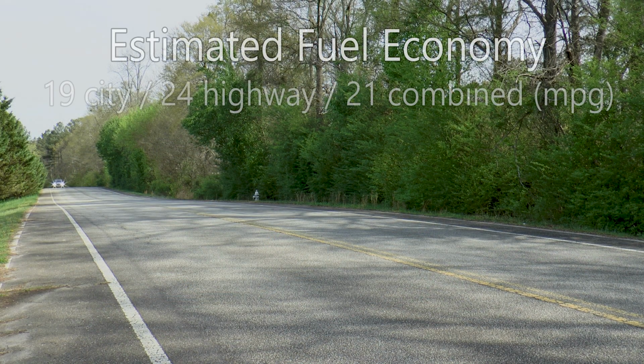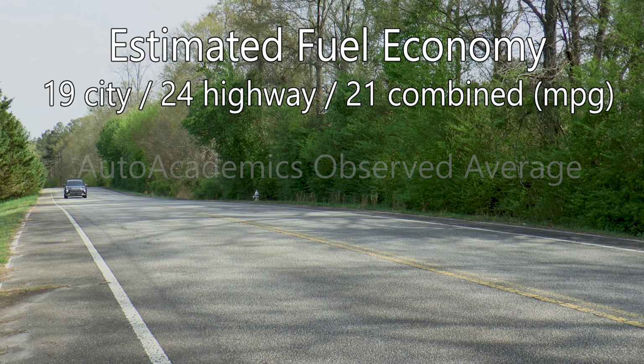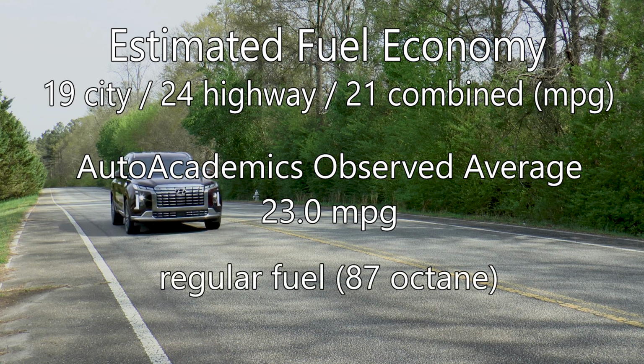EPA estimated fuel economy is rated at 19 miles per gallon city, 24 miles per gallon highway, with a combined rating of 21 miles per gallon. AutoAcademics saw an impressive average of exactly 23 miles per gallon during testing on regular fuel.